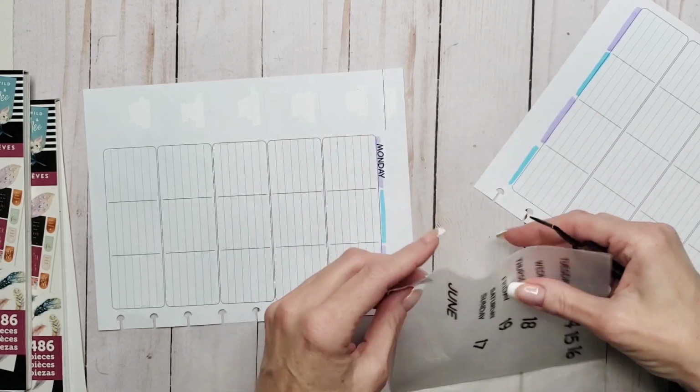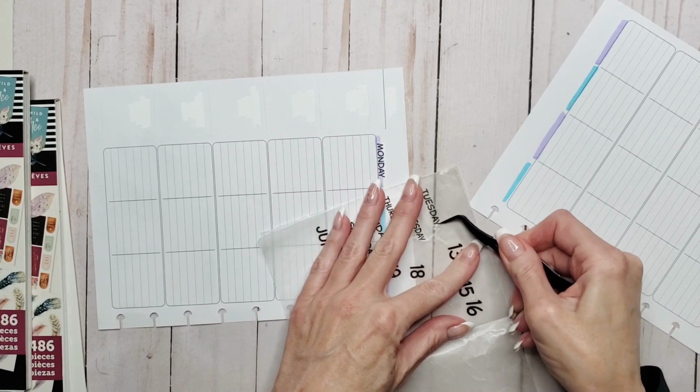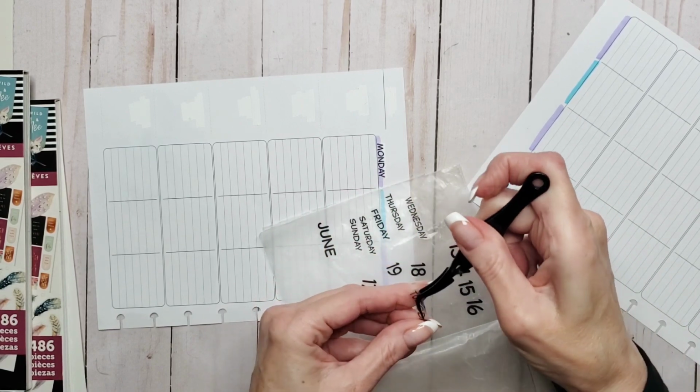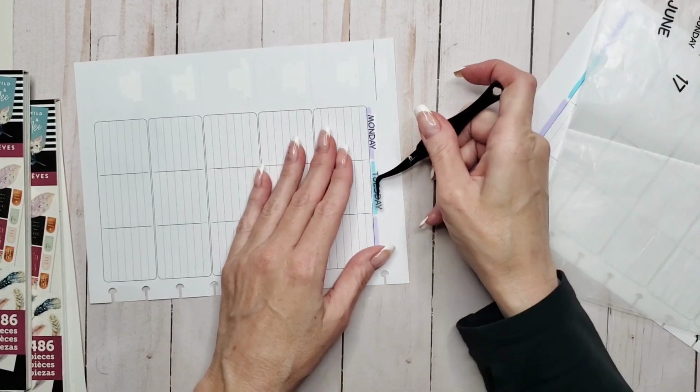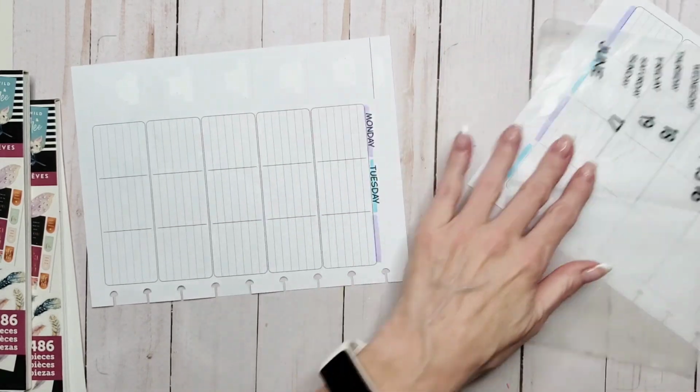I was like, why am I having so much problem with this? Because I'm doing it backwards, I'm trying to lay them down in a way that I don't normally lay them down. Whereas doing it this way works relatively well because I can see and I can get underneath the sticker enough, you know?